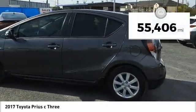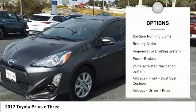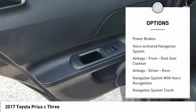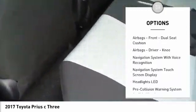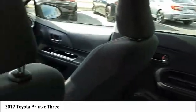Here are some of this vehicle's great options: traction control, stability control, starter type, motor generator, daytime running lights, braking assist, regenerative braking system, power brakes, voice-activated navigation system, airbags, front, dual seat cushion, airbags, driver, knee.